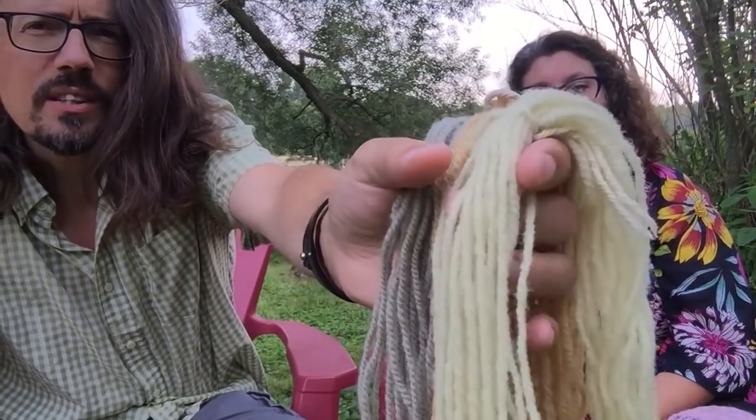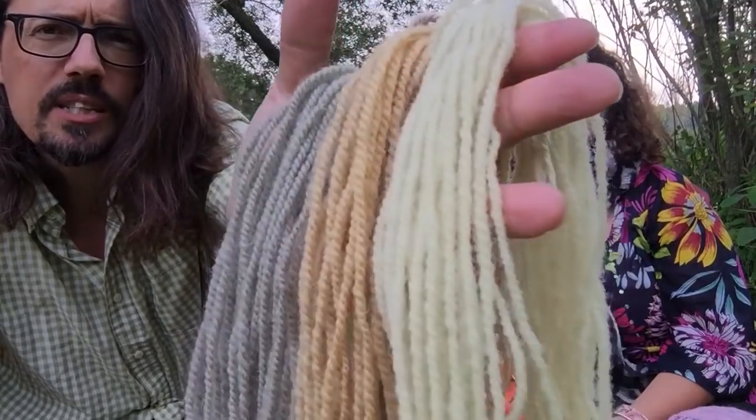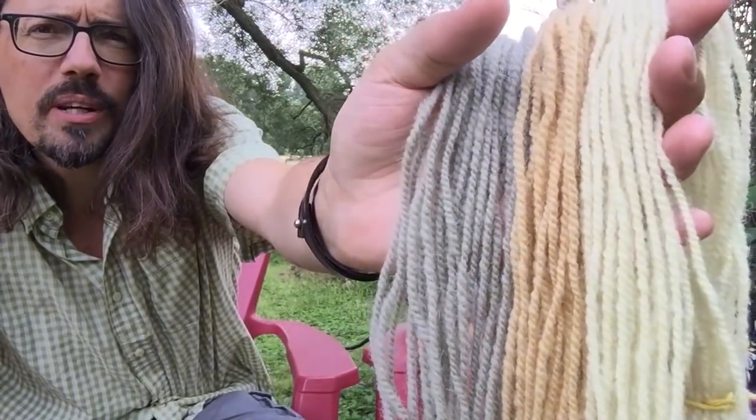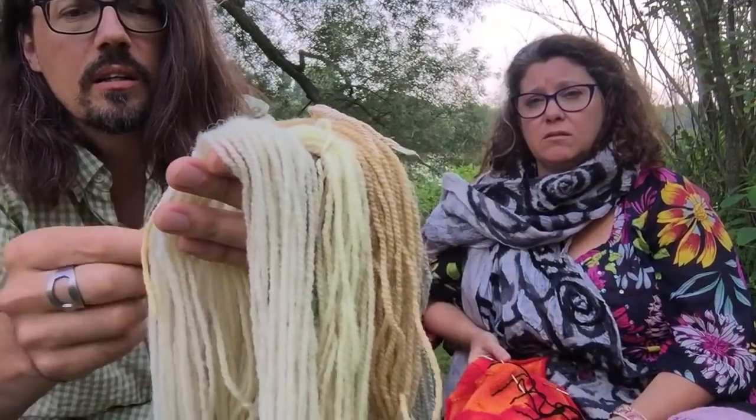This is the red basil. Now the red basil didn't take like you would expect. There's a bit of a yellowy tone in there, but it's pretty subtle. This one, which is the echinacea, didn't take at all. So like we were saying, it might have been the alum, or maybe the mordant. It's hard to really say. What color is echinacea supposed to be? Well, I don't know, because it came out like this.